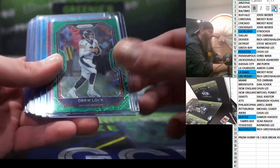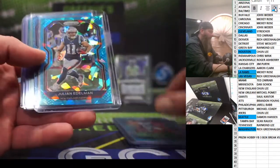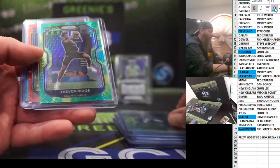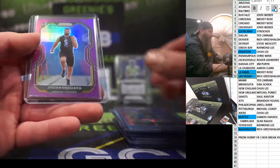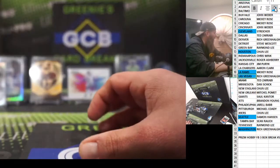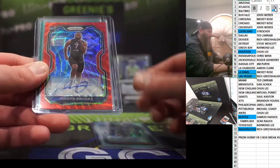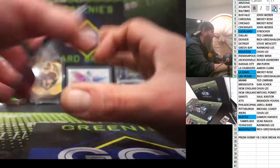Okuda, Drew Lock, CeeDee Lamb, DJ Moore, KJ Hamler, Julian Edelman, Cam Akers, Curtis Martin, Jake Fromm, Trayvon Diggs, Anthony Gordon, Geno Atkins, Ross Blacklock, and Josiah DeGura. Donovan Peoples-Jones, Jordan Brooks, and Thaddeus Moss, Greenscope, Washington.